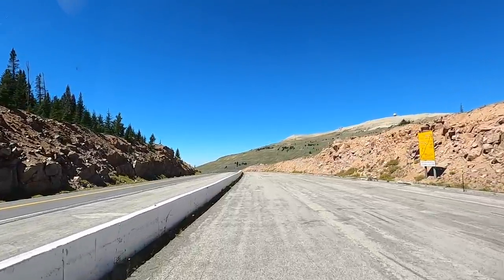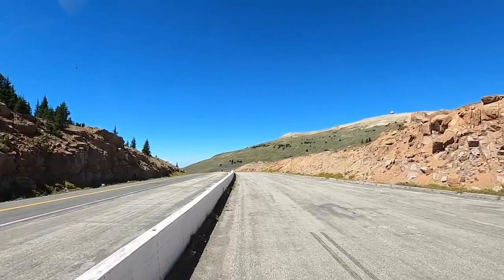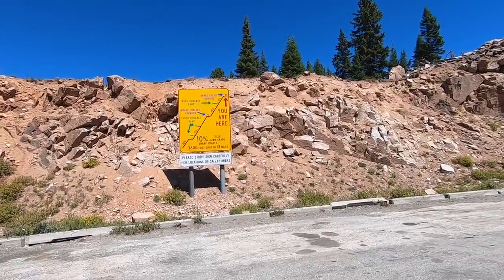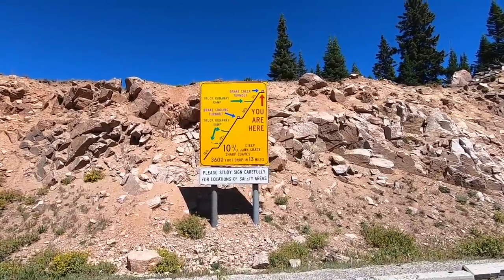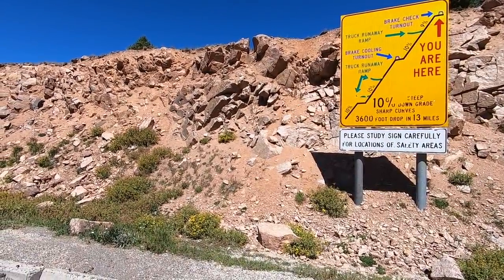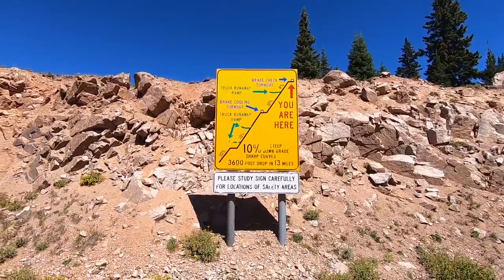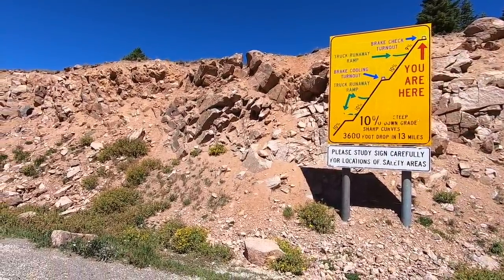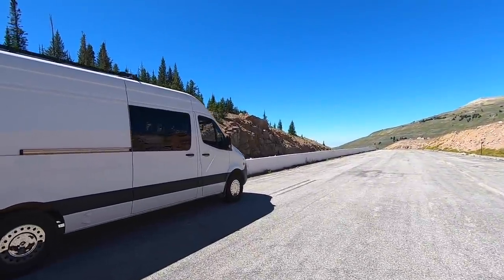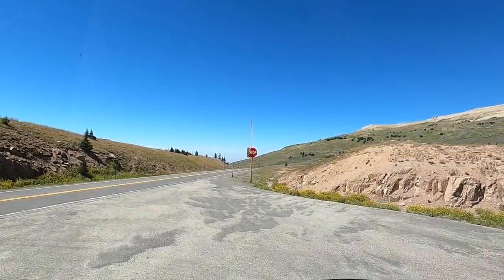Let's see what the sign says. Oh, it's like a mini sign of that big one back at Burgess Junction. You are here. It's pointing out the runaway truck. Oh, look at the little critter. Look at him. He's on RVerTV. 10% grade. So we're going to be heading down the mountain. All right, well, let's do it. Right away we go.